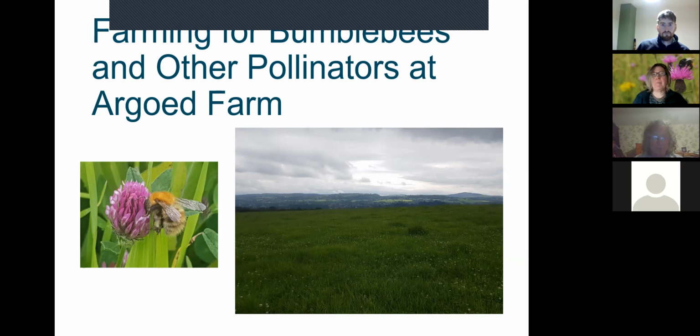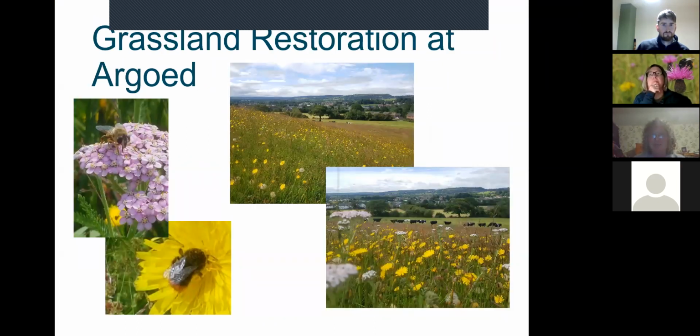Next slide, please. This is a sandy, banky hill, which we rented for years, and then I managed to buy it in 2015. Since then, I've gone on to rotational grazing, where the cows have a paddock for 24 hours, and then the next day they have a new paddock and they're off the first paddock. Now this field is the one field I can't really silage because it's very steep. It's a sort of circular bank and it's very sandy and gravelly.